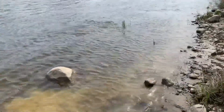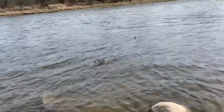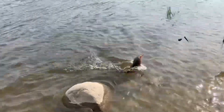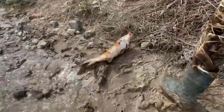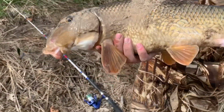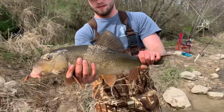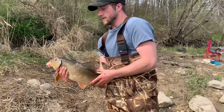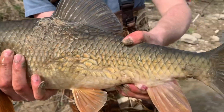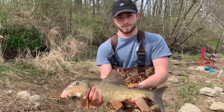Oh, yeah. Look at him run. Oh, that's a big one. Oh, yeah. Look at that. Wash it off quick. Look at that fish. Beautiful. Look at the head on it. Crazy looking. Awesome. About to pour it over. Awesome fish.